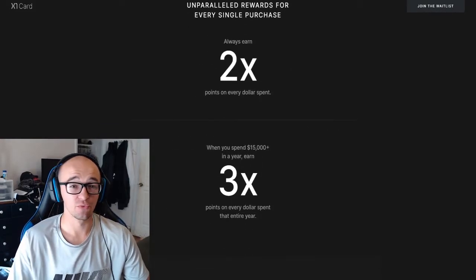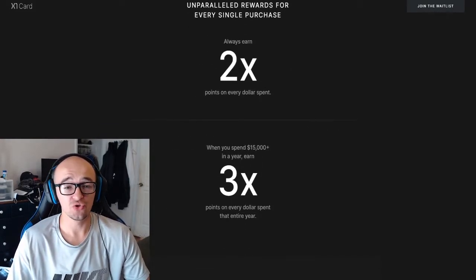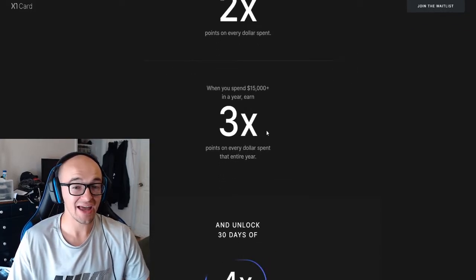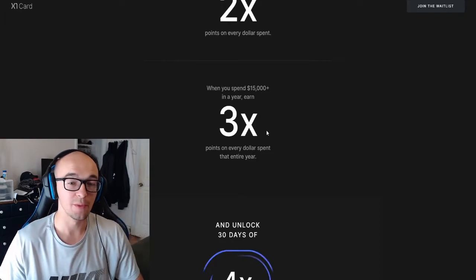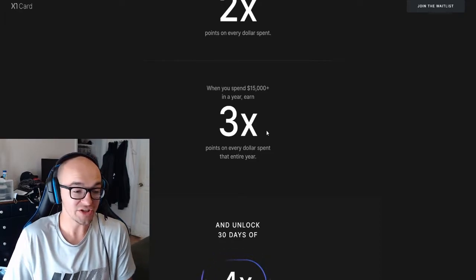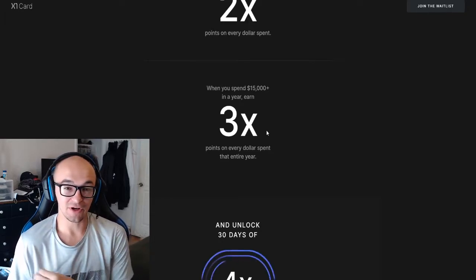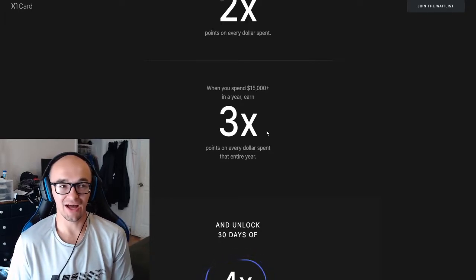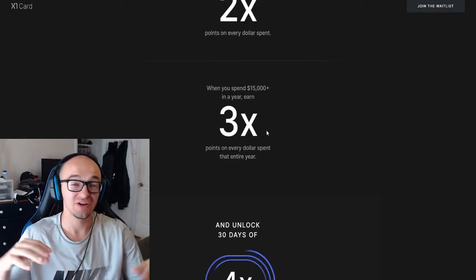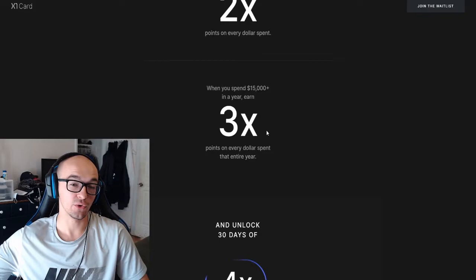Next up, we have the rewards. So again, you're always going to earn 2 times points on every dollar spent. And when you spend $15,000 in a year, you're going to end up earning triple points, 3 times rewards points on every dollar spent that entire year. A big thing some people have been talking about is, say I spend $15,000, do my points get added back for the rest of the year, or is it just every dollar after $15,000 going forward getting points?